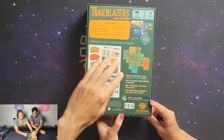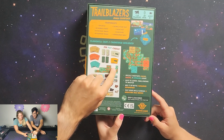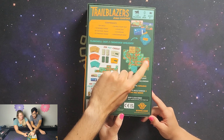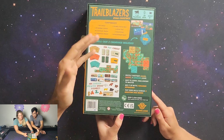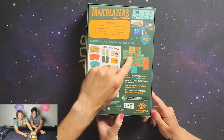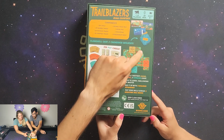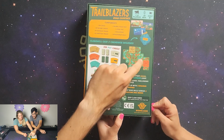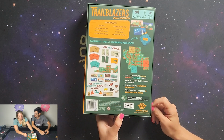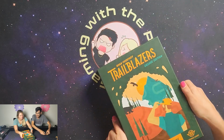And then essentially what you're going to do is you will have 3 different campsites. There's a swimming campsite, biking campsite, and a hiking campsite. And on your turn, you're going to choose one of these campsites, and then you'll have these cards, and you're going to try and make routes going from one end to the other. And then as the game progresses, you'll add more campsites trying to do different routes. But let's go ahead and crack it open.